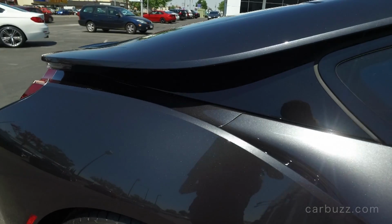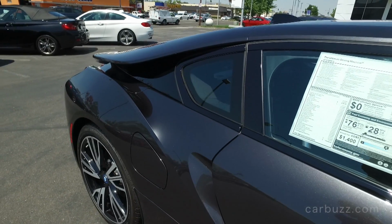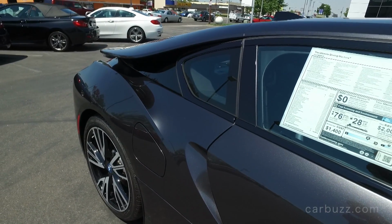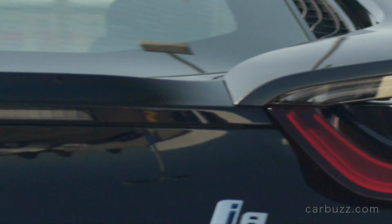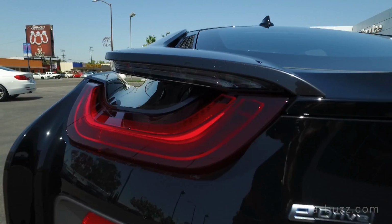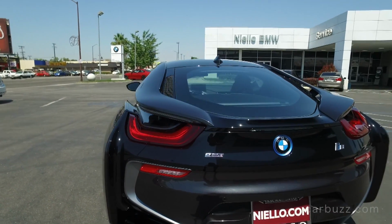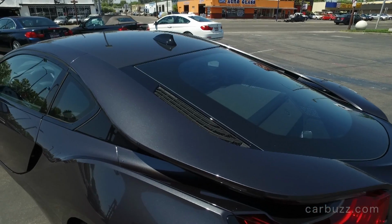Just imagine the aerodynamic testing they did for this and how the wind just cuts right through it when this thing is at speed. Oh yeah, it's just so cool. I wish you could see it in person, because obviously photos alone don't do it justice.